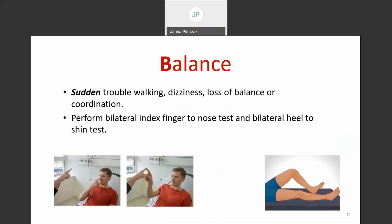And how do you check the balance? I touched on this very briefly earlier. If the patient complains of trouble walking, leaning to one side, being unsteady on their feet, or falling backwards, certainly that would be an indication. On your exam, you should examine finger to nose testing, which is representative of the posterior fossa, along with the heel to shin test. If any of these are abnormal, plus or minus dizziness or loss of balance, that should prompt you that this patient is having a posterior stroke, so move to the stroke pathway.